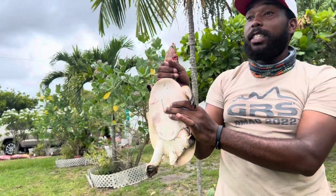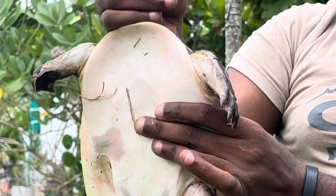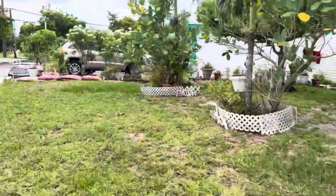Whoa. This is a small one, though. These things get big. Whoa, look at it. It's like a duck platypus thing. Wow. I'm going to call him a platypus turtle. Hey, let's put him back here and see how fast he can run.